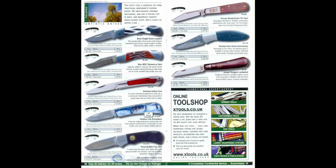And then page 9, some interesting things there. Look at that Kershaw Ken Onion Anniversary one, 322 quid. Now, if you recognise any of these knives and know the prices, let me know, because it'd be interesting to know how good this catalogue was for prices at the time, and how well these things have aged in price. So you've got an online tool shop there.